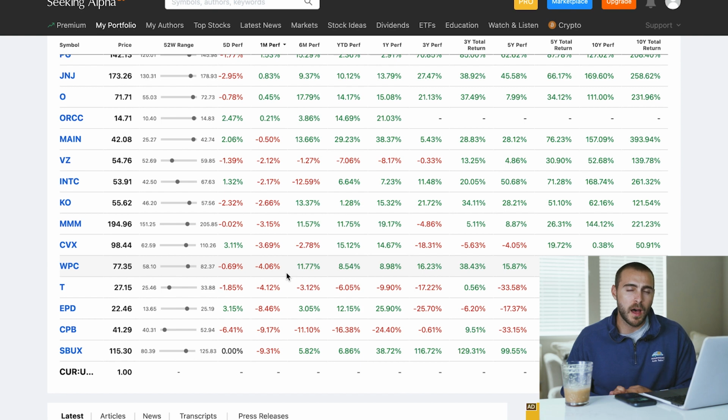Campbell's Soup, I'm going to hold off on buying any more of that for a while because it's already 6, almost 7% of my total portfolio. So I don't want to make that any larger of a position than it already is. And then EPD, I actually might buy some more EPD pretty soon. I feel like I'm always buying at least one share, a couple of shares every single month. But I might as well pick some up since it's at almost a 10% discount in the last 30 days.